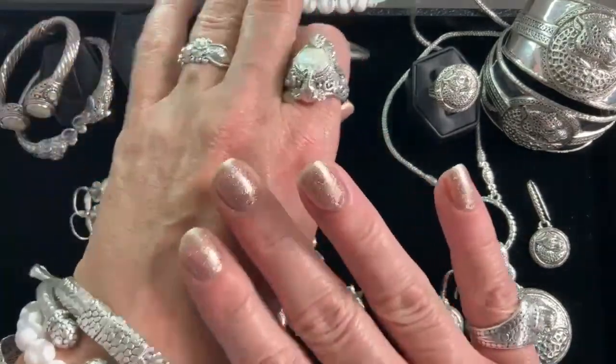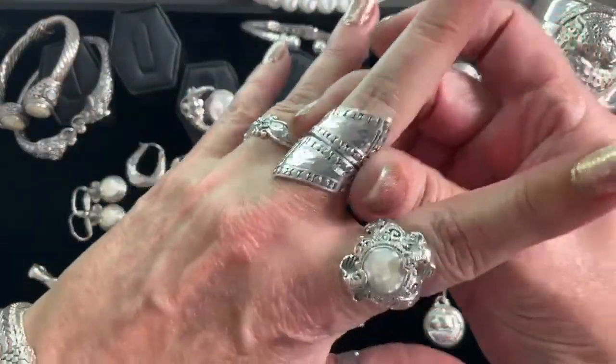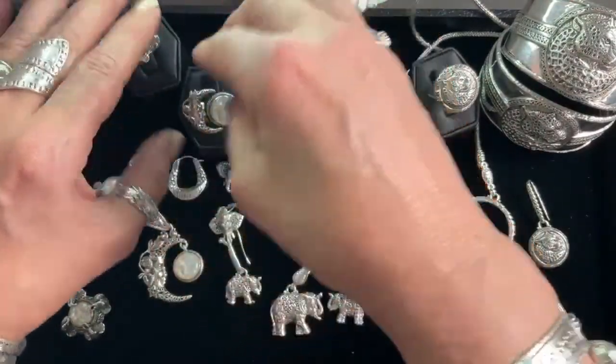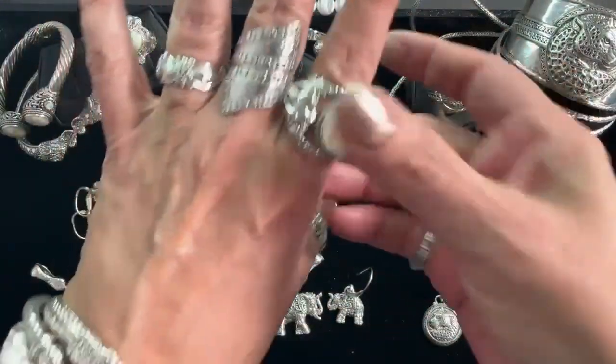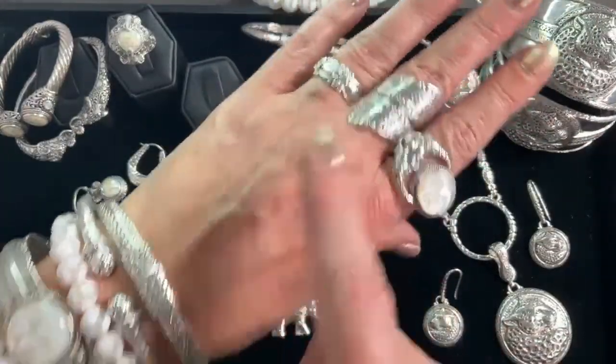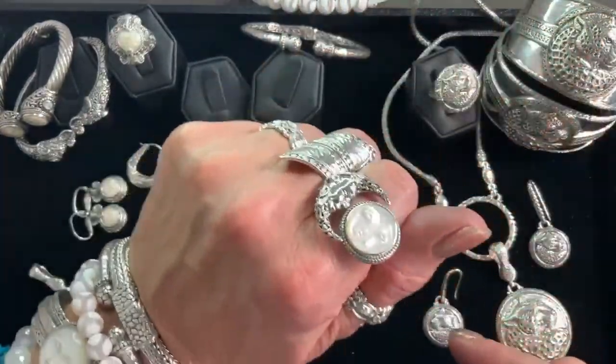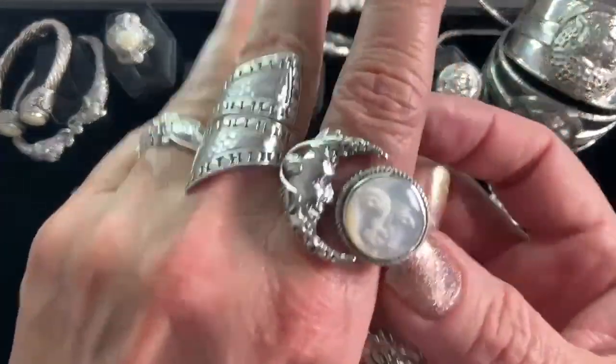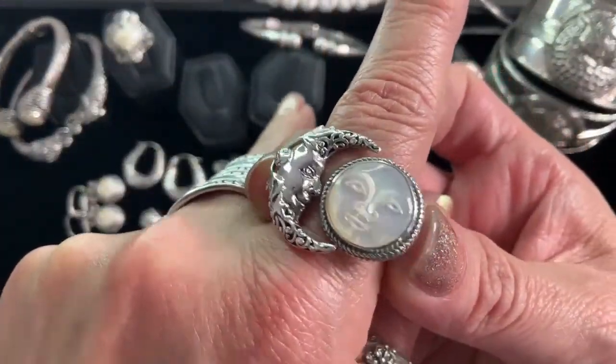$179.99. Oh my gosh. Okay, so here I go. This is what I got to do, because this is how I would, these are my days sometimes that I'll do stuff like this. And I love a big statement ring like that. So there's the little ring that goes with it.